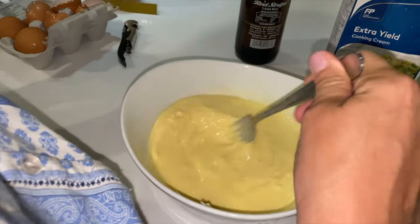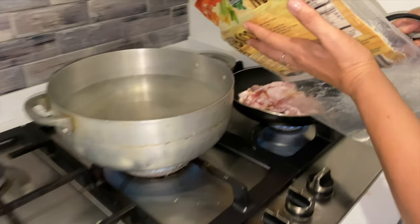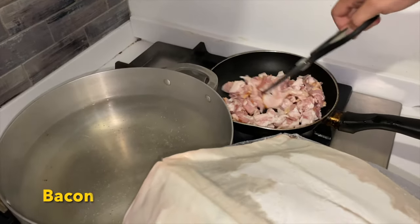PM and we're making dinner, Italian spaghetti carbonara, and our executive chefs today are Leire and Narcy, and I'm going to show you what they're preparing, and I'm looking forward to the dinner. I know it's gonna be great. Thank you to the beautiful chefs in the kitchen. They're doing a wonderful job. Leire on the bacon.